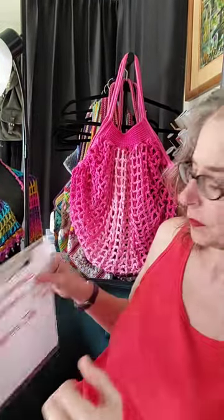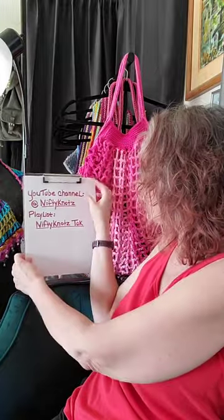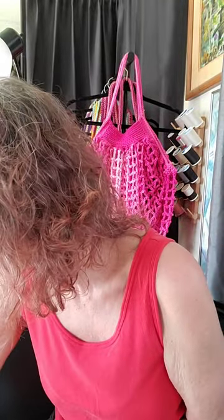And this week's tutorial was the French Market tote that's behind me, which is equally as easy and pretty much the same stitch. My tutorials go through stitch by stitch and show you how to make those stitches. So if you don't know the names of the stitches, I'm going to show you how to do them anyway.